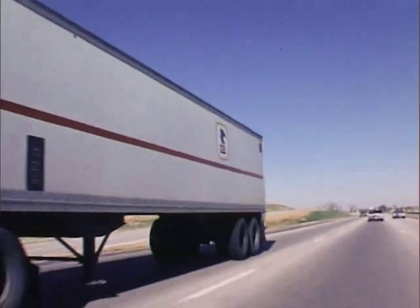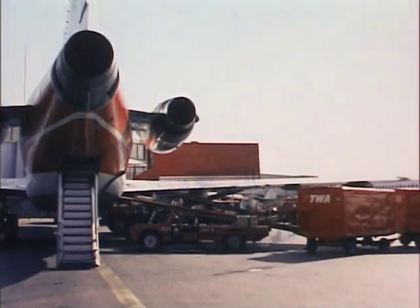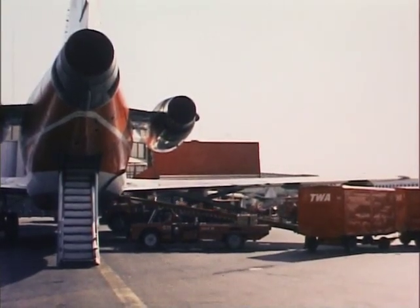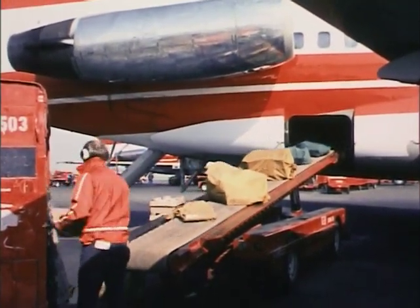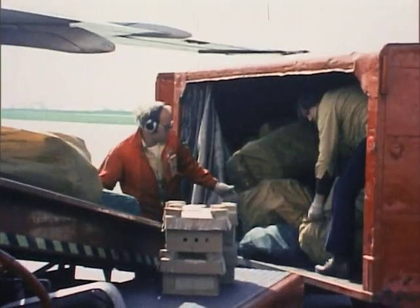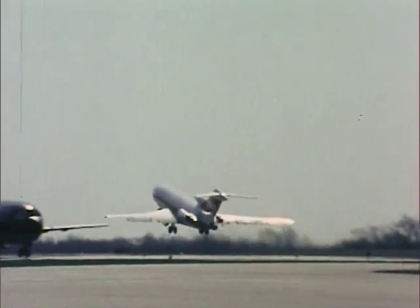Many of these trucks will take the mail to nearby distribution centers, but when letters have to travel longer distances, they are sent by airplane. These commercial planes carry people and mail. The postal workers depend on the airplanes to help them deliver the mail. And this pilot depends on these workers to be on time. If they were to arrive late, the plane would have to leave without the mail.